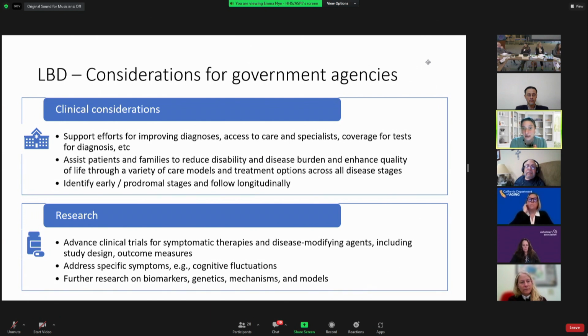There's still a substantial delay in getting accurate diagnosis and at early stages. There's a considerable wait time for specialists and knowledge gaps, as we already heard, for those who might not be specializing in these particular dementias, as well as opportunities for increasing awareness and resources available. There are further needs to assist patients and their families to reduce disability and disease burden and enhance quality of life through looking at different types of care models, access to care and treatment options across all stages.